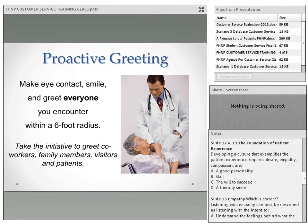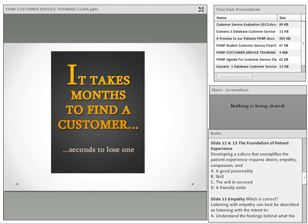Proactive greeting. Make eye contact, smile, and greet everyone you encounter within a 6-foot radius. Take the initiative to greet coworkers, family members, visitors, and patients. It takes months to find a customer and only seconds to lose one.